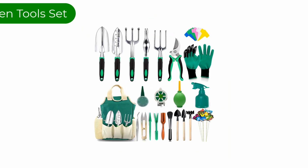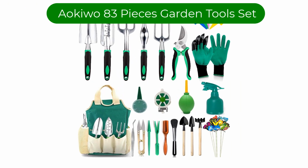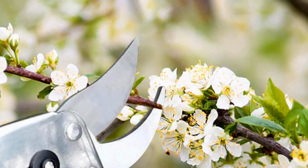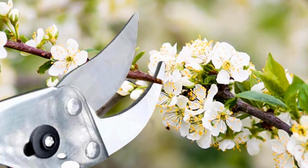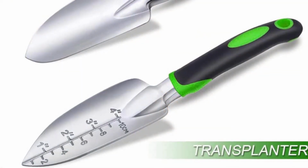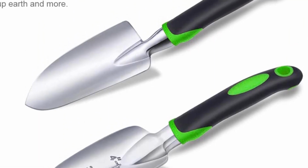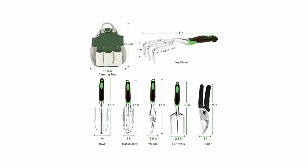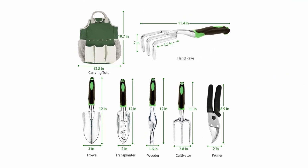Number 4. Our fourth best pick is AOKIWO 83 Pieces Garden Tools Set. This AOKIWO 83 Pieces Garden Tools Set is a great choice for all of your outdoor gardening needs. This set includes heavy-duty aluminum tools that are designed for durability and long-lasting use. The tools are perfect for digging, weeding, loosening soil, aerating, transplanting, and more. The ergonomic handles are comfortable to hold and help to reduce hand fatigue.